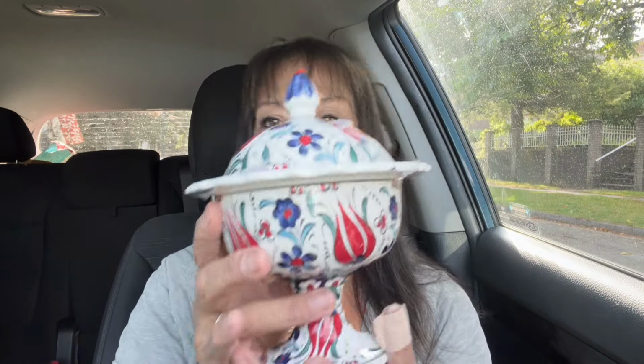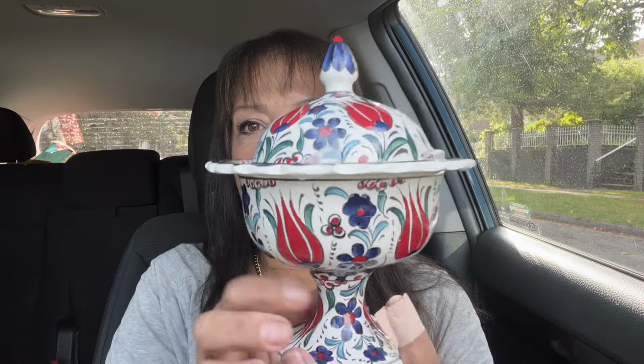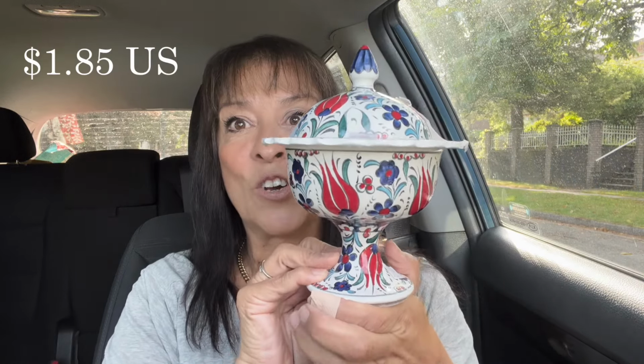I wonder if the same person that donated those trinket boxes donated this. Because look how beautiful it is. And it almost feels like it's in that same color scheme of red and blue. And this one was only $2.50. So that was a really, really good deal.